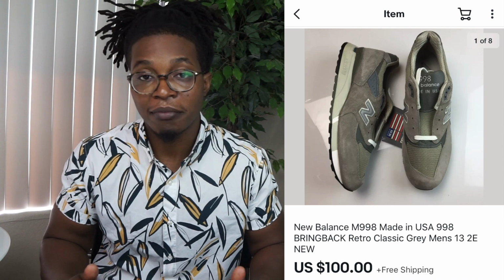And I picked up 2 pairs, so both have already sold, and I'm just glad that these New Balances are starting to fly off the shelves, because I used to see New Balance all the time, but honestly, ever since Kawhi Leonard signed to New Balance, I think that just kind of gave them some new energy, and now their stuff is flying off the shelves. So I'm definitely going to keep my eyes peeled for more New Balances.